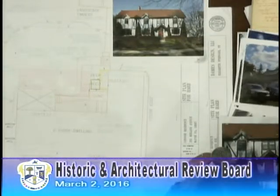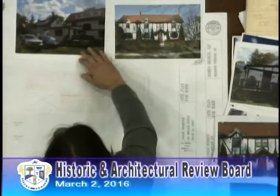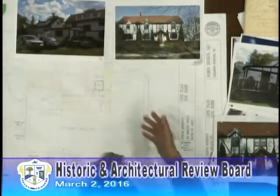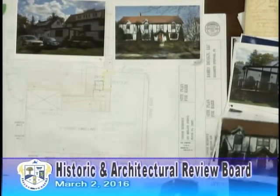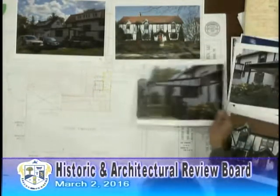You have these pictures hopefully as well in your packet. And this is the rear of the home. You can see that the rear of the home is just like the one at 207 Midland Avenue. It's a colonial style home. Here is the kitchen extension that was put on.